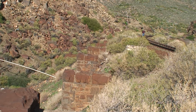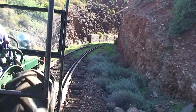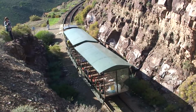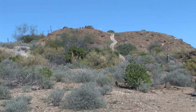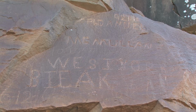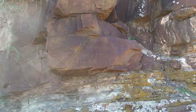Buttresses from one of the original bridges constructed in the 1860s are still visible. This cutting was a strategic point of the rail link, and during the Boer War, the British actually constructed forts on the high ground above to protect it. The remains of these forts are still visible today. Close by, you can see etchings made by the troops.